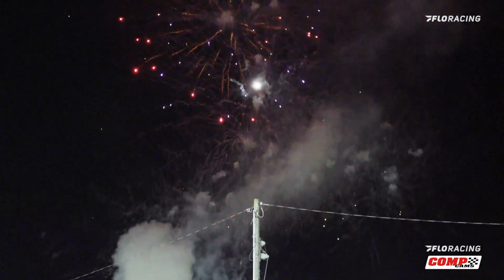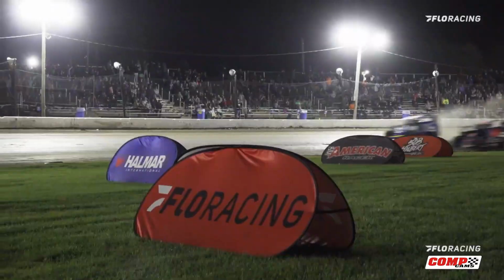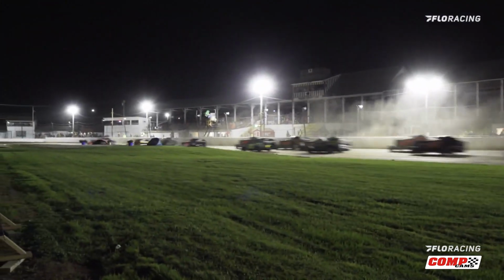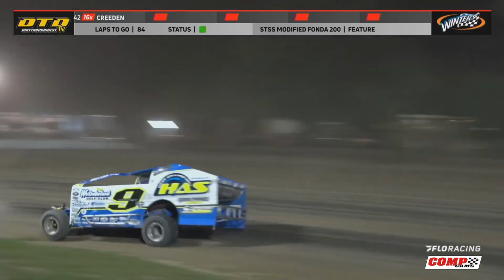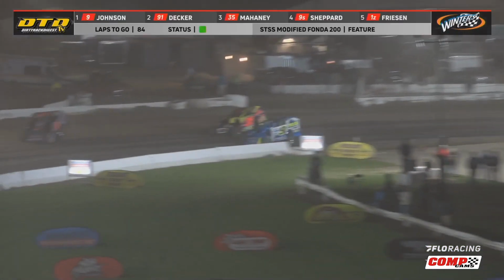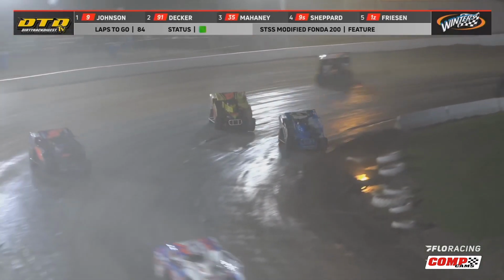The Short Track Super Series Elite Fonda 200 Saturday at Fonda Speedway is our number 2, with the richest winner's share in big block racing with a $53,000 grand prize. 11th starting Matt Shepard was the one to watch as he methodically maneuvered his way through the field, eventually muscling, pow, right in the kisser, Mike Mahaney out of the way to take third with 84 laps to go.